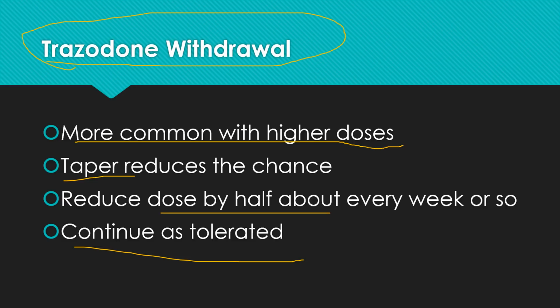Everybody is different. Some people report really uncomfortable feelings when they try to go cold turkey off trazodone. So just keep in contact with your provider or your pharmacist, talk about issues and if you're having some side effects as you're trying to go off trazodone.